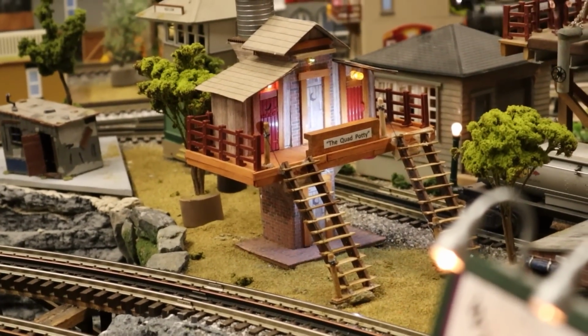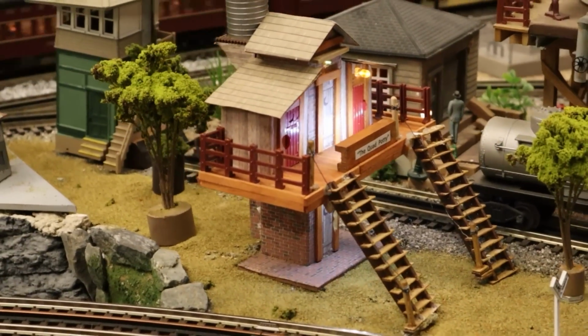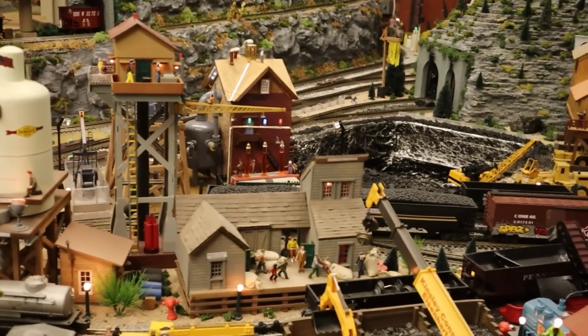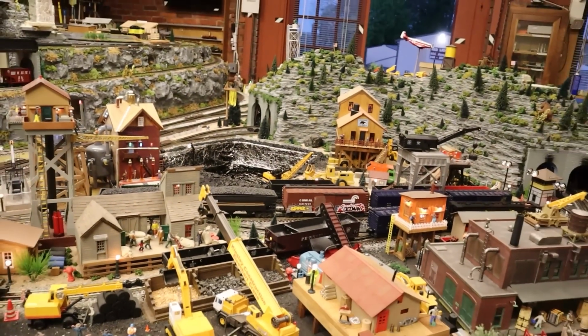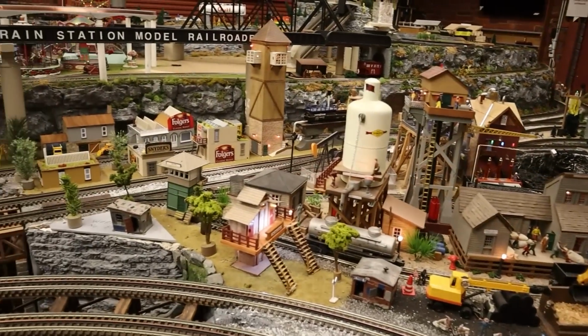I like the quad potty outhouse. I wouldn't want to be the guy on the bottom right now. At least there's some humor in there. Oh yeah, there's a lot of humor in this layout, which is cool. It makes it fun.